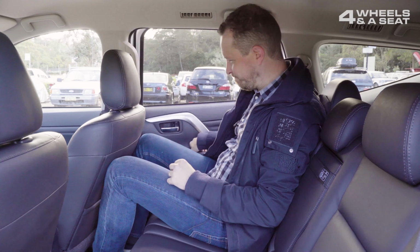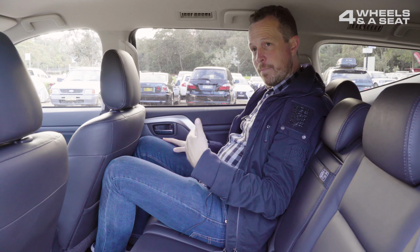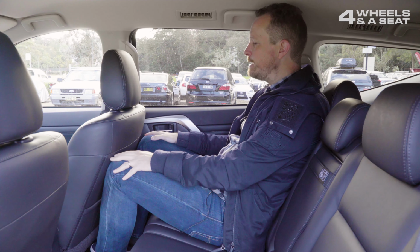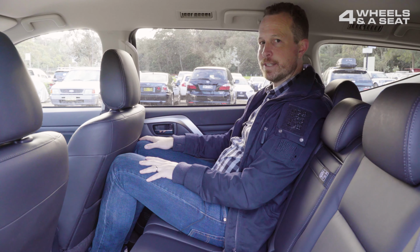Checking out the rear. Oh, very comfortable. I like this. You can actually recline these seats back a little bit. Sitting behind myself here, I'm 190 centimeters tall, a little bit squashy on the knee room there. Toe room, not so good either. My head just touching the very top of the ceiling there.